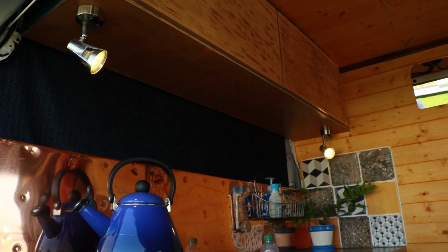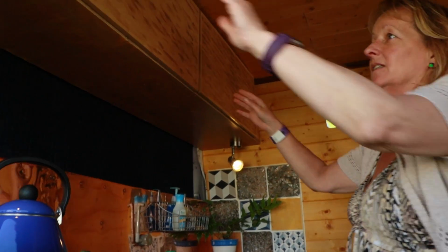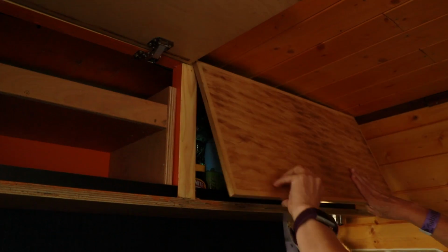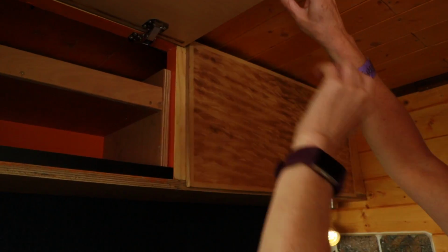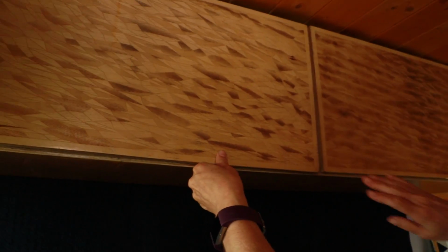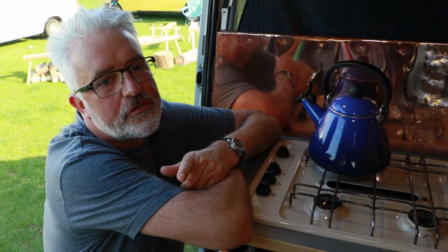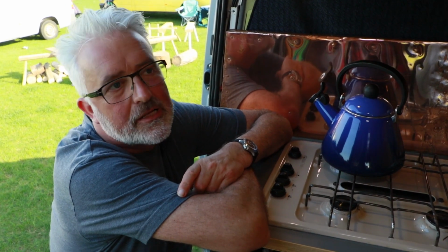Another thing that we really liked was the amount of storage in her. We've had her for about 18 months. We originally bought her from an artist couple from around Leicester. They were living in Spain in the van, and came back and have done a narrowboat up. So they converted this as a studio and a workplace.